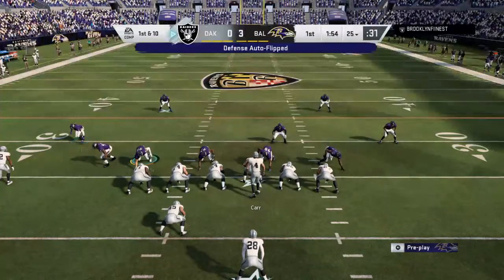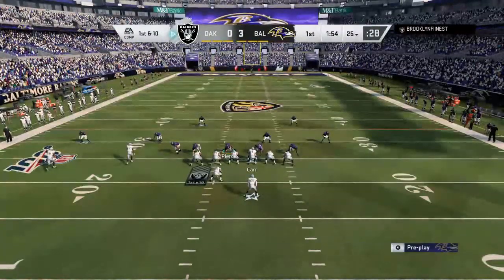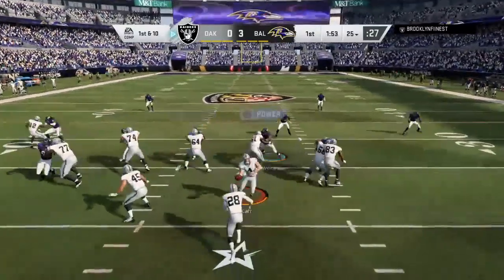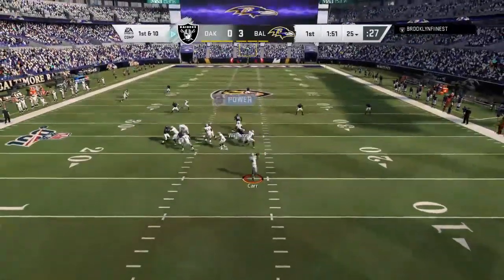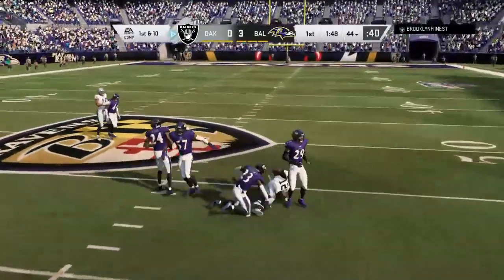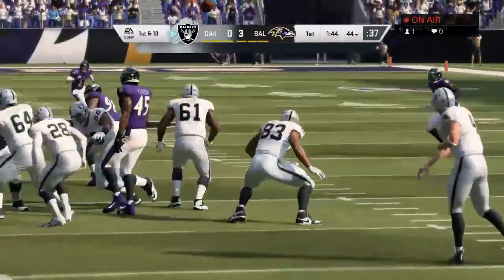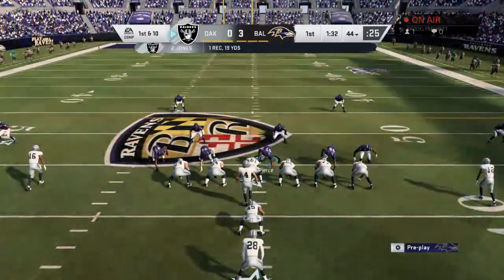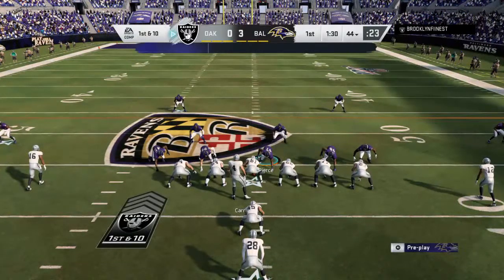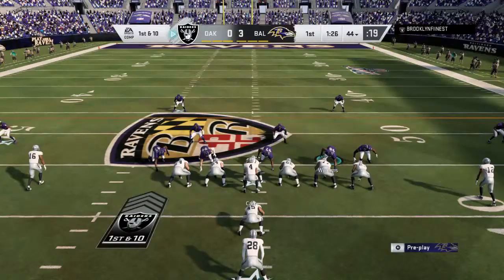Carr and the Raiders come up 1st and 10 at their 25-yard line. Carr going to throw. He'll get this one complete to Zay Jones. And they'll get it up just short of the 45 at the 44. The drive starting play, a good one. Give him 19. Took just one play to move all the way to the 44.